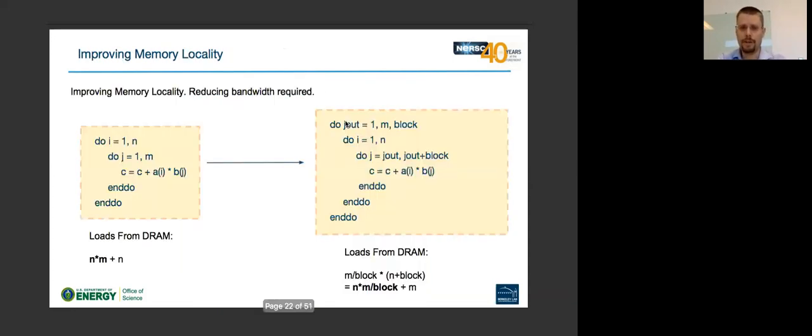So what can we do in our case? One of the things to target is attempting to improve what we call the memory locality in your application, or reducing the amount of data that you ultimately have to bring in from DRAM.